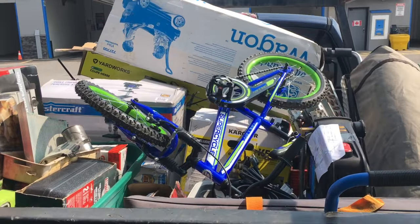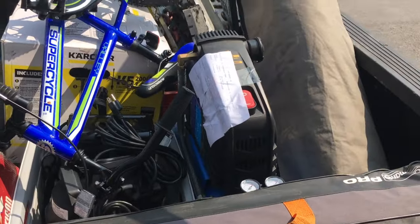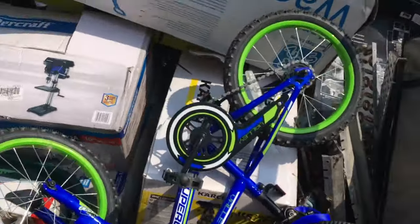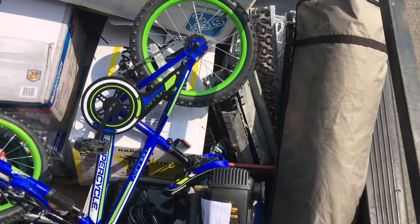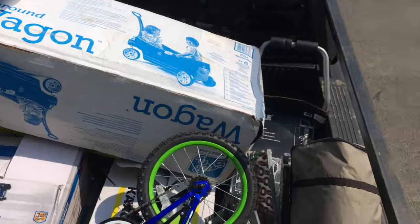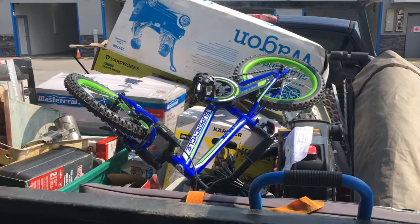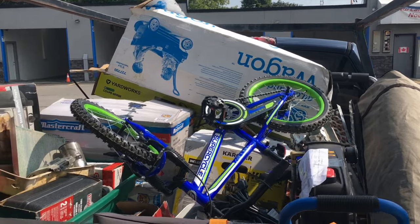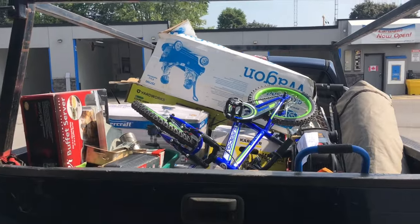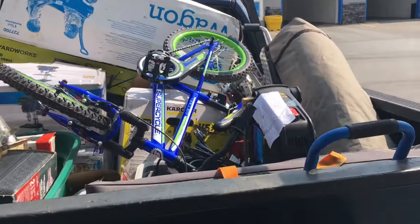Good stuff that came from a dumpster. All of it is returns from a store. Some of the stuff has little bits of issues. But most of the time, like this bike, the pedal was broken. So I switched the pedal out, put a brand new one on there. I got the pedals from the same dumpster, different time. All sorts of good stuff.